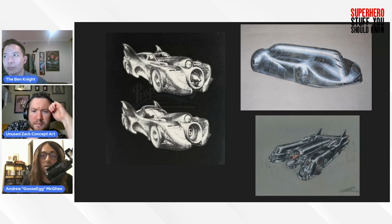This one in the bottom right. Yeah, it's like a general vehicle. Yeah, somebody driving down Neo Tokyo or something. I would like a Hot Wheels toy of that one. I think it looks cool.